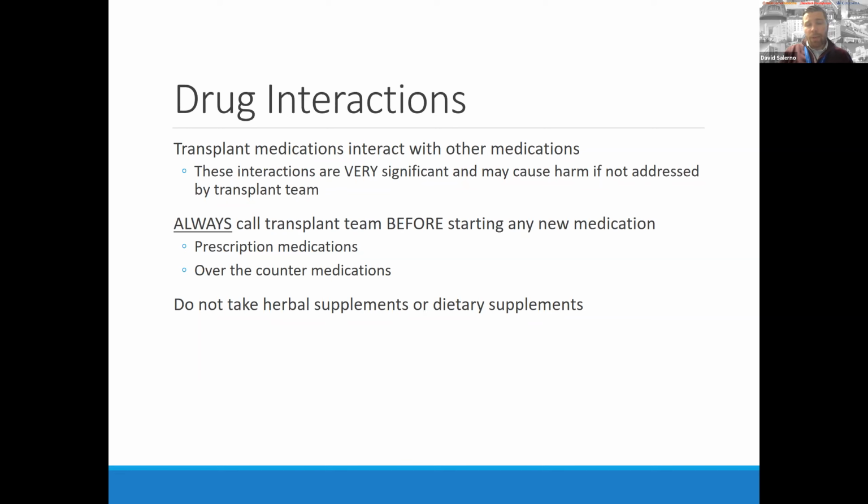The other really important thing here is not to take herbal supplements or dietary supplements as a blanket statement, because these things can interact or change the way that some of our rejection medications are working. If you have a particular product or a supplement that you like to take now, at the time of the transplant, we could always talk about it and make sure that it's either safe to take, or if it's not safe to take, that you're not going to do it after the transplant.